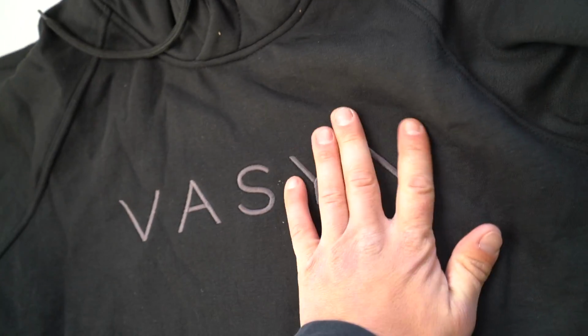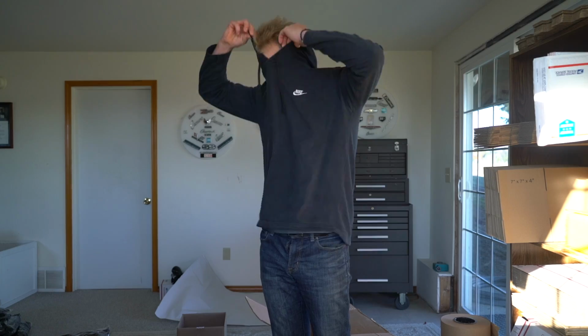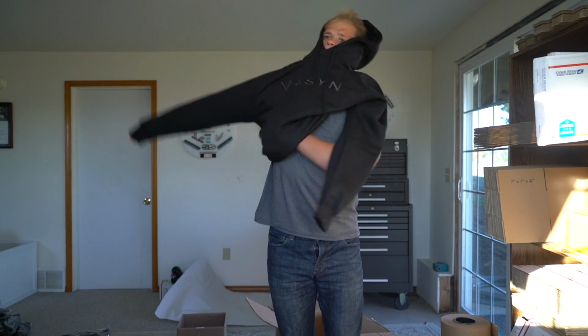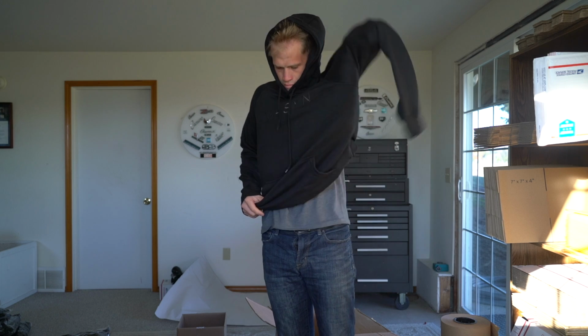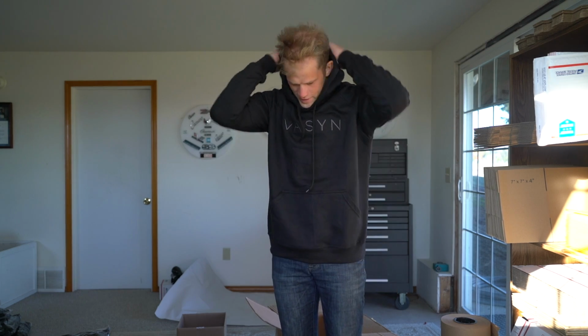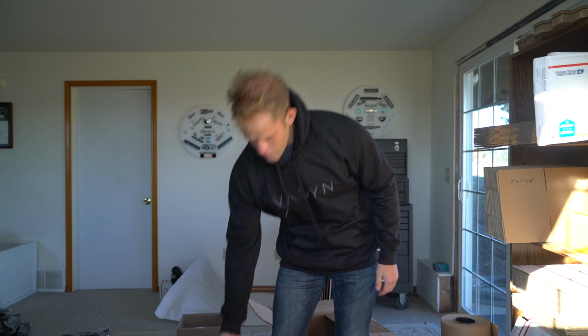Super nice embroidered Boston stitching right here. These sweaters fit 100% true to size. The other 2 sweaters we had on the site are running a size small. These things right here are much thicker and they run true to size. I'm going to go ahead and throw this on and see how it fits. Oh my gosh, that fits so nice.